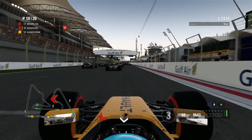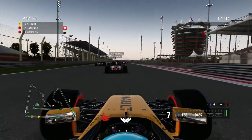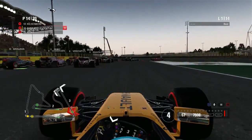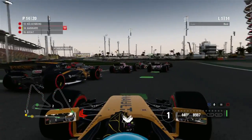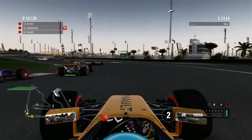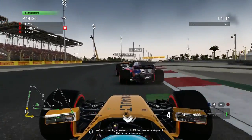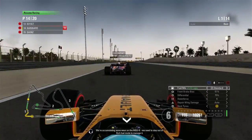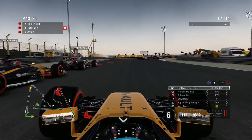We're off the line well initially and managed to get the jump on Wehrlein off the start. How many can we get into the first corner? That's the question. We're certainly going to be taking it a little bit easier than maybe it looks, but we've managed to make it all the way up to 15th. Somebody's gone off. We need to stay out of rich fuel mode to manage the MGU-K, which is gone again. Third race of the season.